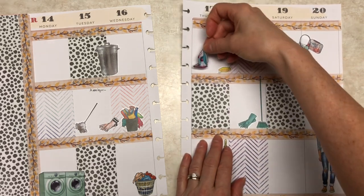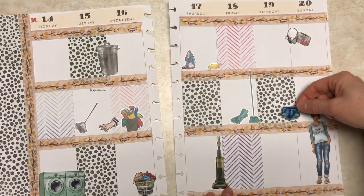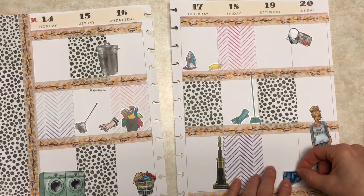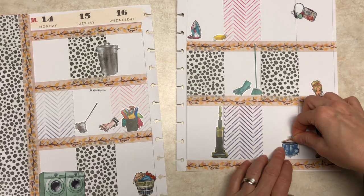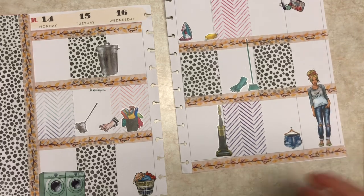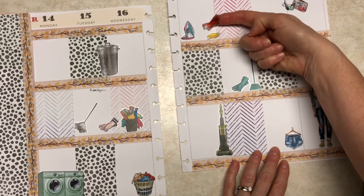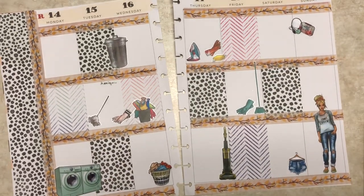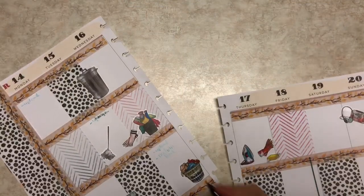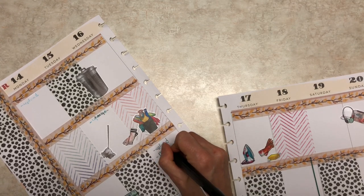And I think I'll put an iron right here. And I think I will put these jean shorts about right there, and put a hanger near them. Or maybe just like I'm hanging them up. I like that. And I really think these gloves are cute. And maybe I'll put them right near that. And I think that is enough. I have more, but I don't think I'll put anything else in that. I think I'm going to switch to a pen because that had sort of dried out.